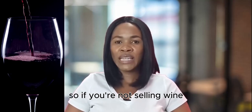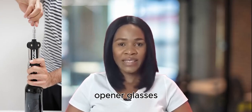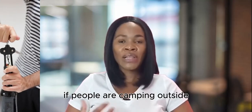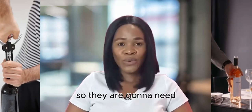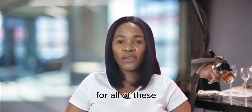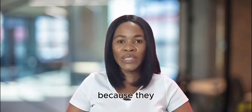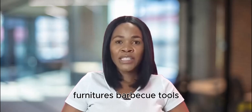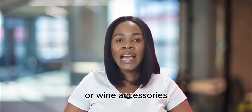So if you're not selling wine, you can still buy accessories like your wine opener, wine glasses. All these products that I'm talking about are related. If people are camping outside, if people are braaiing, some are going to be drinking their wines, so they are going to need the accessories, wine openers, wine glasses. So all of these products that I've already spoken about, you can also sell all of them because they are very much related. Outdoor equipment, furniture, BBQ tools, and also wine openers or wine accessories as your fifth product.